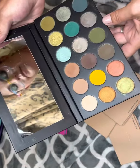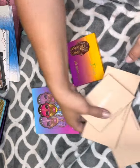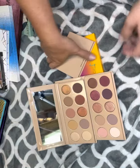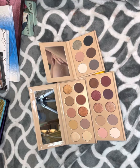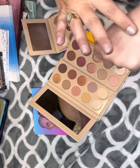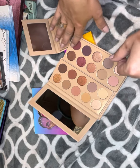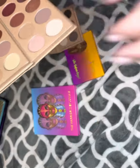I'm going to get rid of this. I don't use it. I just don't. I don't need it. I feel like I'm doing so much better than I actually thought I was going to do. I think I'm going to keep one. I just don't know which one. None of them look... Realistically, which one am I going to wear more?